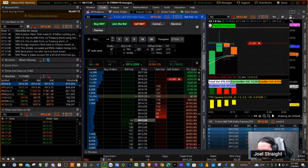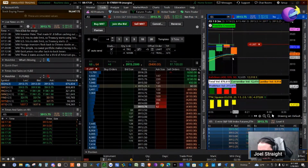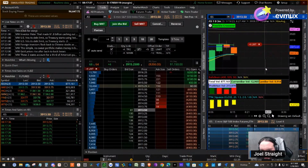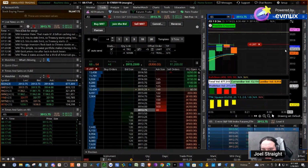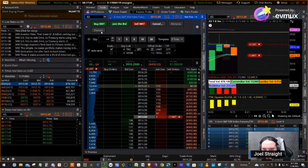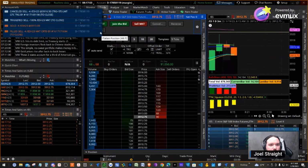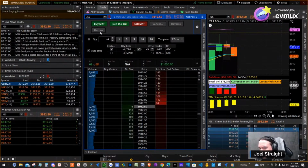Ooh, a lot of seller volume just came in. Major sell volume. You can see right there on the Bulls Bears. I might need to cut this trade. We're at the risk limit right now. We just went over. Yeah, I'm out. Loss of 450 on that one. Still up over 1,000 on the day. Not sweating it.